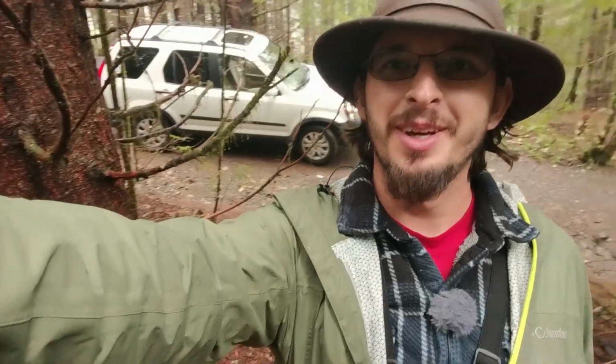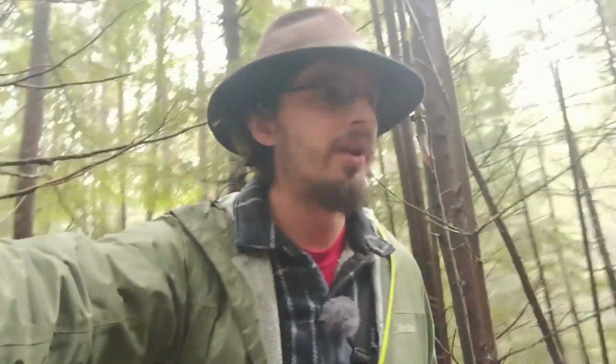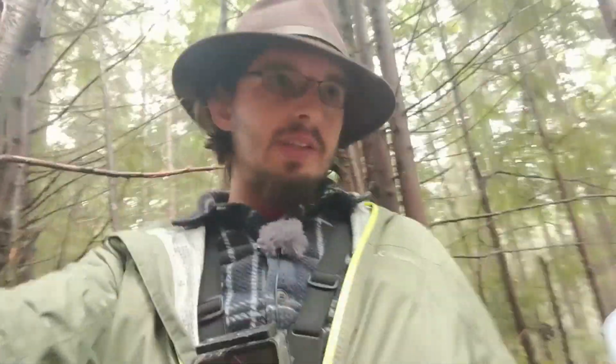Alright guys, we're literally parked in the middle of the road, but it's not very busy, so we're going to stay within earshot in case we need to move our car. But we jumped out looking for some chanterelles. We already found a couple, so we're going to give this area a little better comb. And this will probably be our last stop, but it looks like it's going to be promising. Stay tuned, and hopefully we'll pick a couple more mushrooms before we call it good.